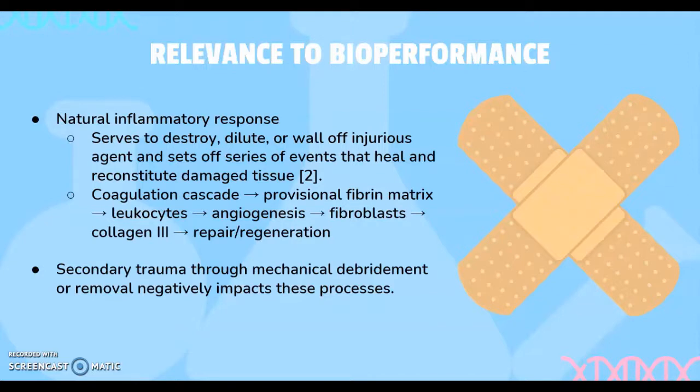The removal of sutures or hydrogels from wounds can interrupt any of the stages of the inflammatory response, including clotting, provisional matrix deposition, leukocyte signaling, blood vessel formation, collagen deposition, and more generally, repair or regeneration of tissue.